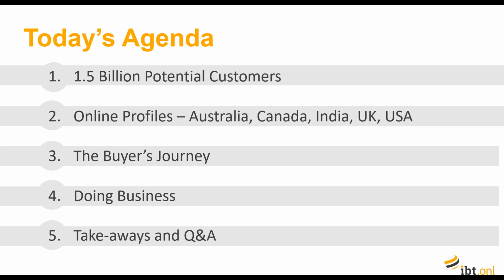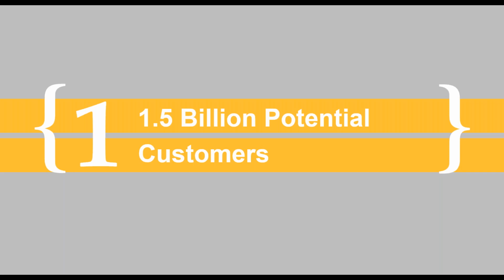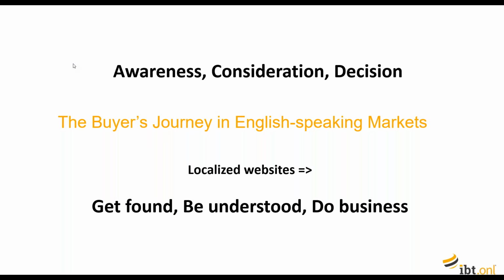So let's talk first about those 1.5 billion people, potential customers. What we wanted to outline from the beginning are the 3 steps of what we would call the buyer's journey in these markets. As a salesman or someone in marketing, you will be very aware of those key steps of awareness, consideration, and decision that any client needs in order to make a sale. In an online world, that corresponds to being found, being understood, and then finally deciding to do business. So that buyer's journey in the English speaking markets is what we're going to be talking about. And this is true whether you're B2C or B2B or whatever. They're basically those three steps.